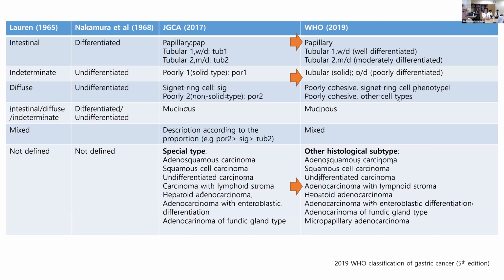So it's confusing. Heterogeneity is mixed type, exactly the same? No, different, because there is no clear definition, but usually about half differentiated and half undifferentiated. Okay, so the terminology is still tricky. So if the undifferentiated type is like 3%, do you call it mixed or no, just? In that case, it is not mixed subtype. But so the criteria is 5%? About 50%, half and half.